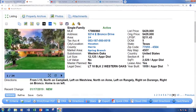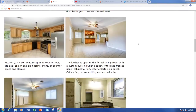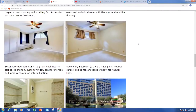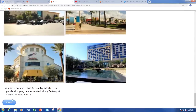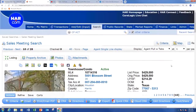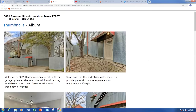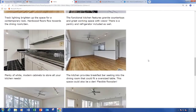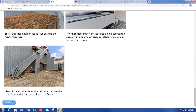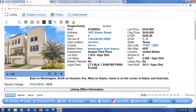Hey, 9214 East Bronco and Western Oaks, 429, Jennifer Lucio. 5001 Blossom, 429, Kelly Austin. 1621 Alamo and Sawyer Park, 4349, Ellen Krantz.